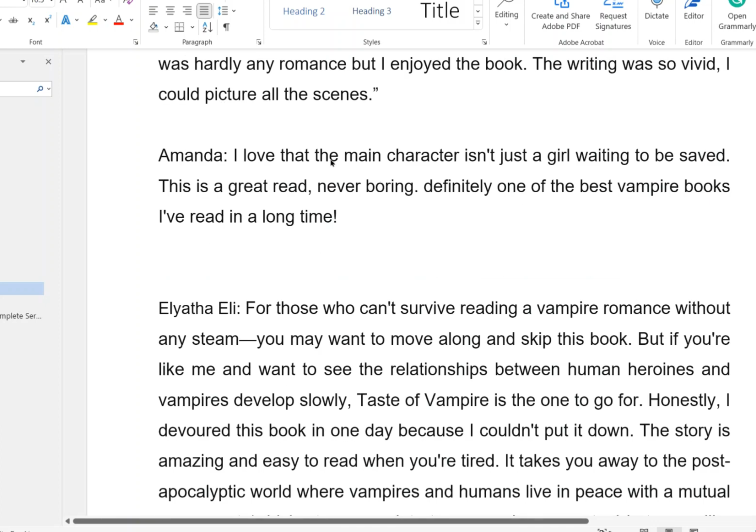And then the other one I really like is I love that the main character isn't just a girl waiting to be saved. So this is also sort of a qualifier. This is also sort of what makes this book unique and different. This is not a Mary Sue character. This is not just a cliche or a trope. This is maybe a little bit stronger of a character than I have in some of my other novels, which is why I think a lot of my reviews are saying this.